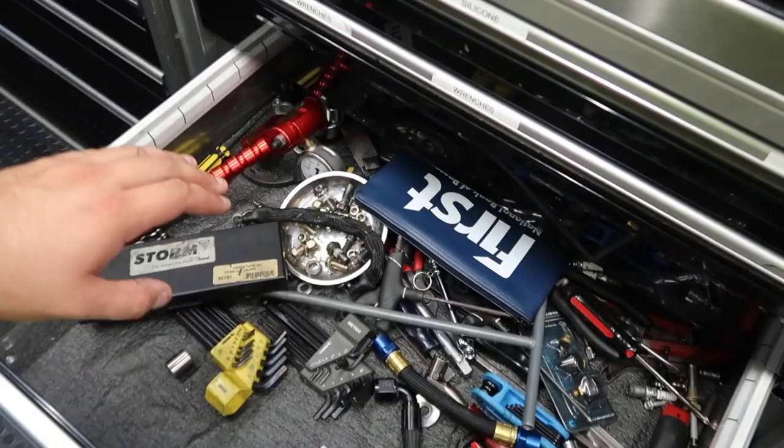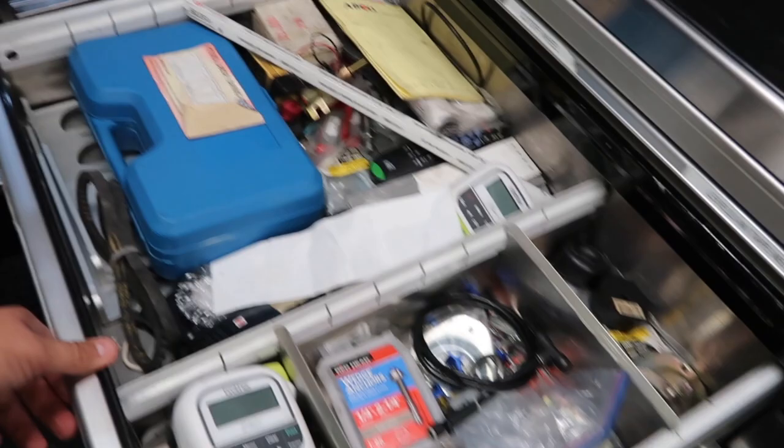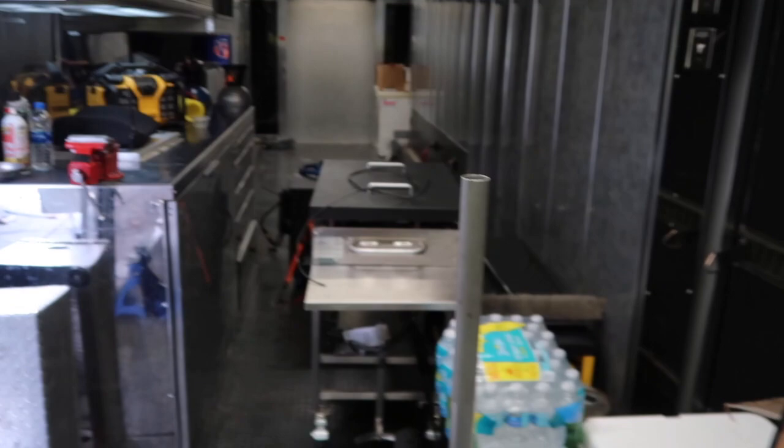You got your screwdrivers, hammers, everything. Here's your trailer accessories. Anything that goes wrong with the trailer, it's all right here. It's your tape measure. So everything inside this trailer is labeled because whenever you do come up in here, you got to be able to find stuff easily.